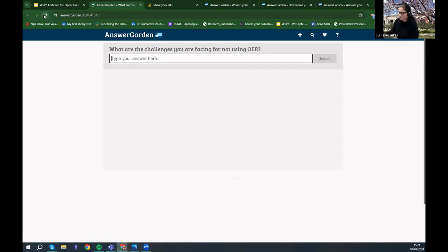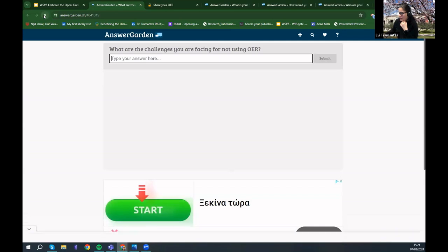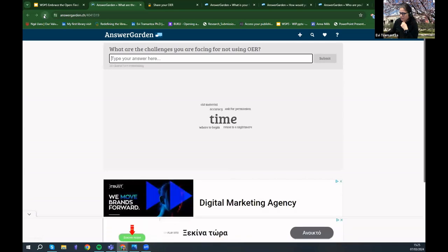Accuracy, permission, time. I think time becomes bigger, so it means many people have added that. Let's see if we have any other responses here. Where to begin? Okay. We hope that after today, you will be braver to begin. Reuse is a nightmare. Accuracy, old material. Okay. Thank you for sharing.